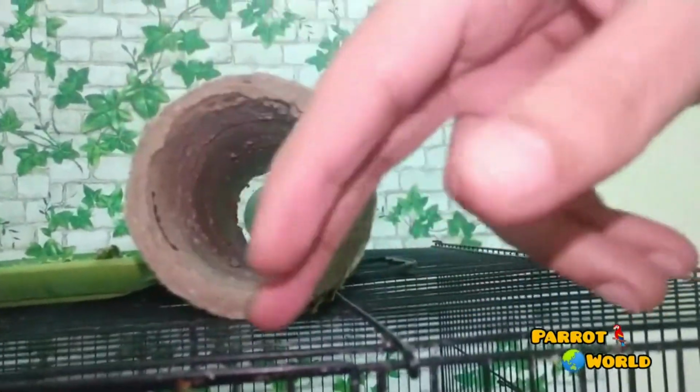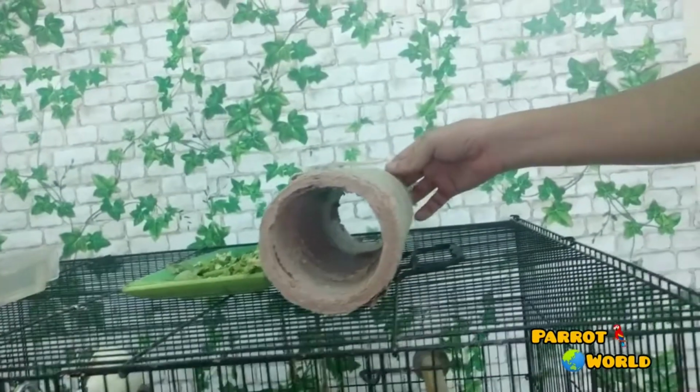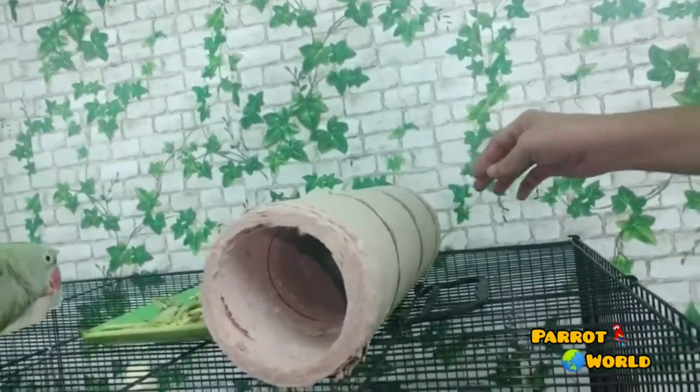Exactly. Okay, what about those captivating vocalizations we talked about earlier? Is noise something people need to consider? Oh, yeah, absolutely. Their calls can get pretty loud, especially when they're excited or want attention. So if you live in an apartment or have close neighbors, it's something to think about.